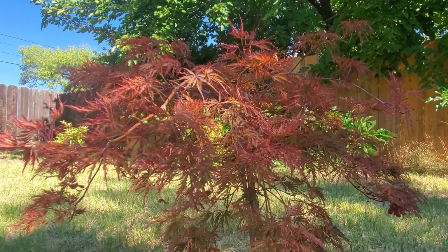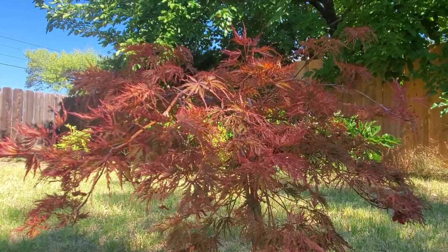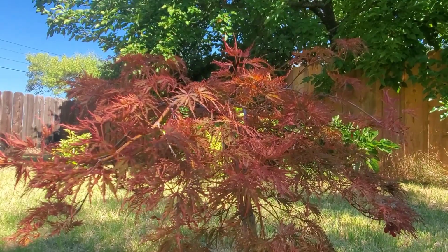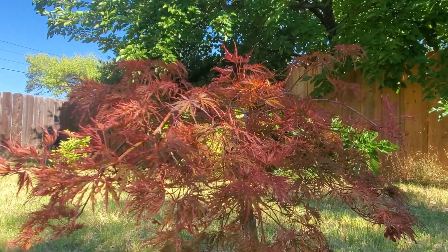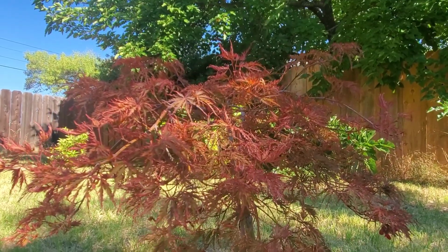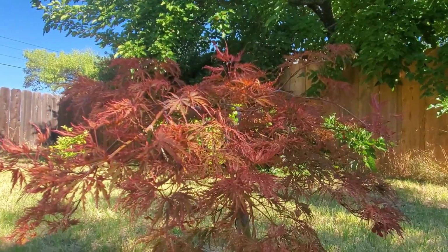And here is the other Japanese maple in front of the mulberry tree on the other side, along with a lot of weeds and grass I need to mow down, but hey, that's not going anywhere. Meanwhile, I can enjoy the beauty of this tree.